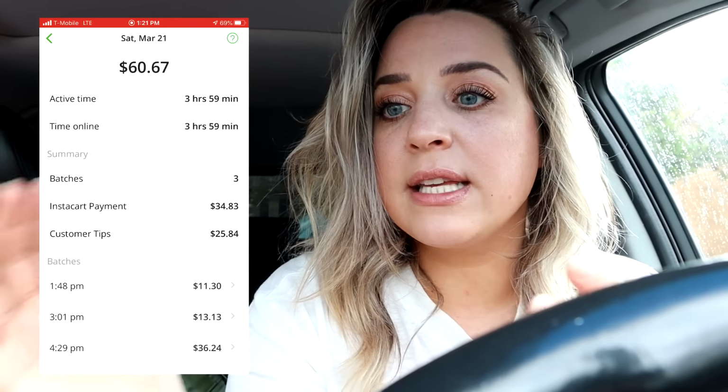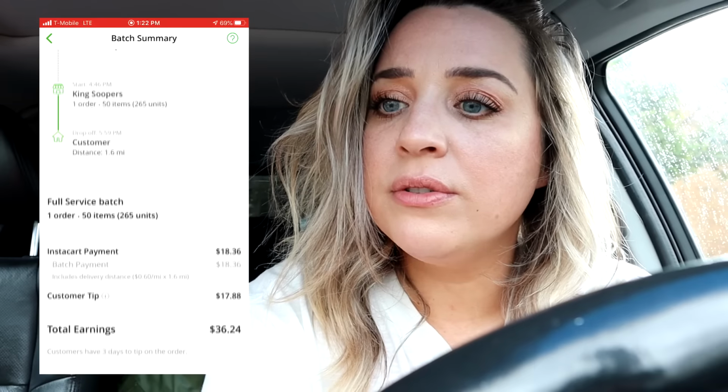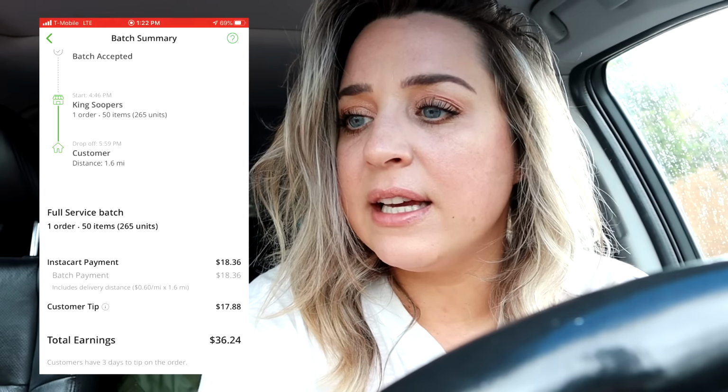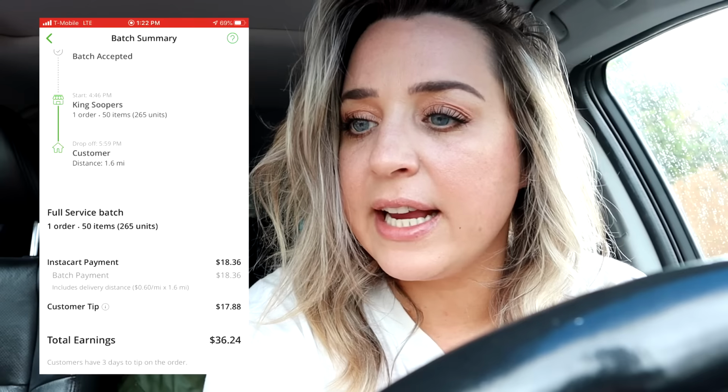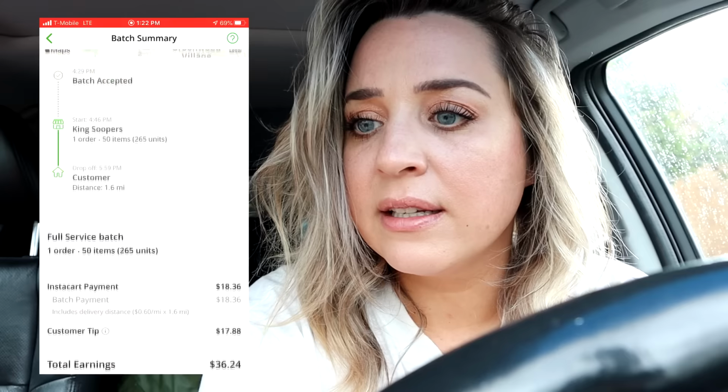And keep in mind, you're not going to see this until your first week. If you haven't completed your first week of Instacart yet, then this isn't going to be available to you, but this is the batch details. I think this is the first batch that I ever took. This shows you everything about that batch. You can see Instacart paid me $18, and the tip that I made was $17.88. This was actually a pretty good little batch.